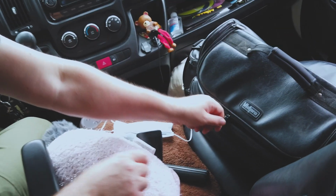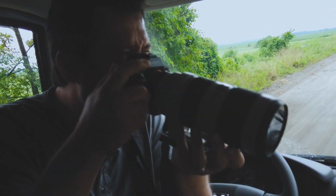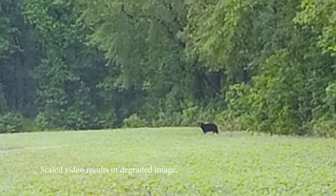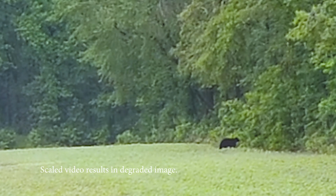Alright, I'm gonna set up my camera and try to get a clean shot of him. I'm gonna hand Sarah the tiny camera. Here. Scott, yeah, I just think I lost a bear. Maybe we should just wait a minute. I started to. Don't move. Alright, he senses we're here.